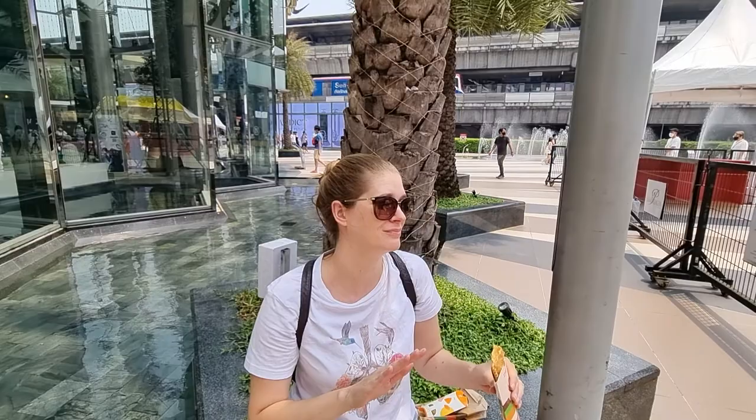So if you're ever in Thailand and you can get your hands on a taro and coconut pie from McDonald's, you should do it. And this is coming from someone who never eats McDonald's. Good.